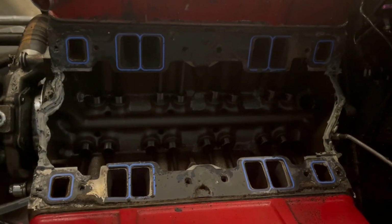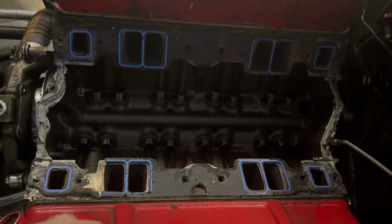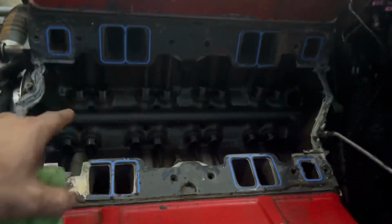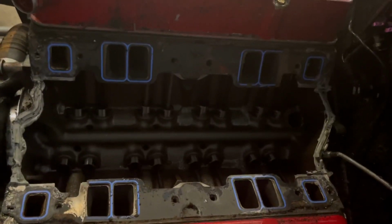Nothing special. But we're gonna pull all this silicone stuff off, and then we're gonna replace these things back to how they go. I got new gaskets and everything like that. Gonna clean it up. We'll end up putting a rag across there. That way nothing falls in them and everything like that. And we'll end up putting it back together.